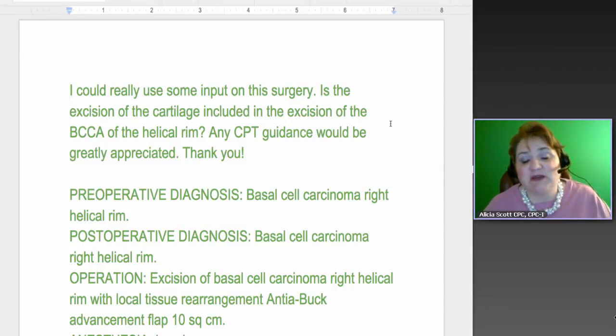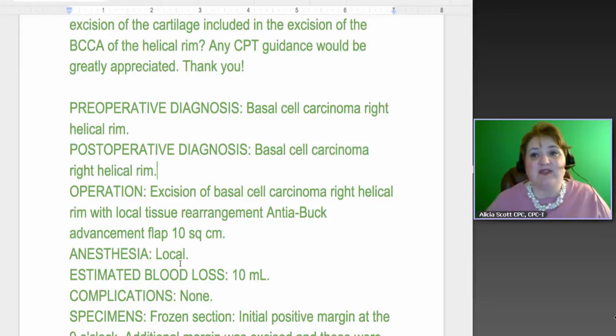Thank you. So ultimately, without reading the entire case, this patient had a basal cell carcinoma on the right ear. They did an excision of the basal cell carcinoma, and then did a local tissue rearrangement called an Antia-Buch advancement flap, and it's 10 square centimeters, which is very important. You need to know the size when you have anything like this going on. For your CPT, you need to know the size and what body part it's being done on, and that is a rearrangement. The fact that it says Antia-Buch is not pertinent to your code for this scenario.